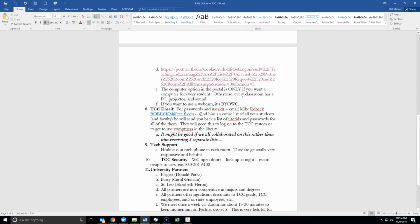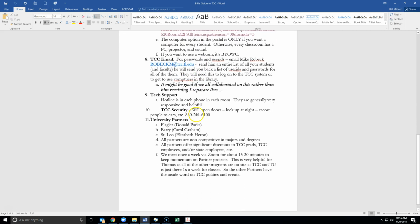So, computer options and portal only. If you want to use a webcam, you need to bring your own webcam because they don't have webcams on their computers. TCC email, we just did that. There's tech support. There's a phone in each room, and each of the phones has an auto dial key for the IT, for the police, and something else.